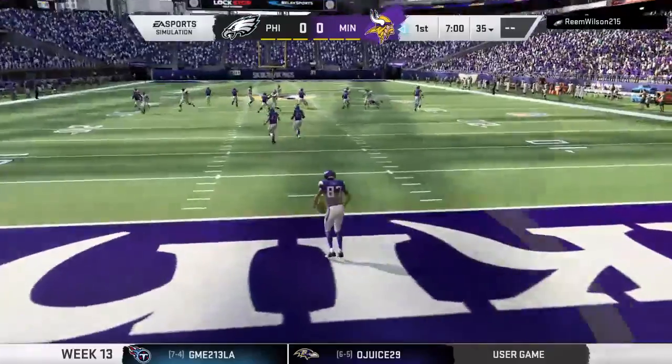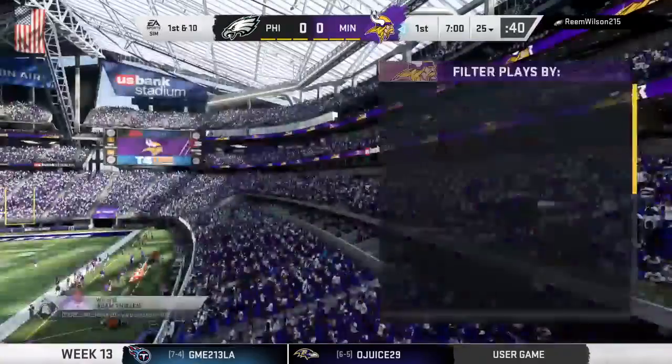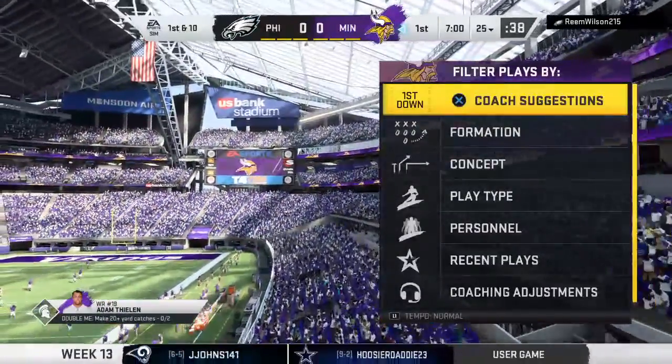That'll be taken in the end zone. And he won't return this one. He'll go down to a knee, and they'll start at the 25.